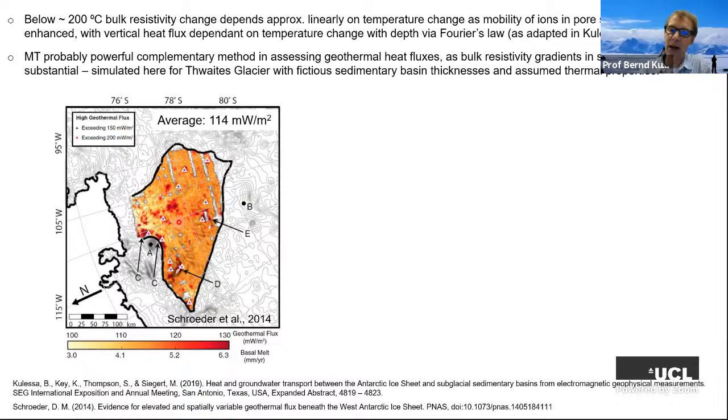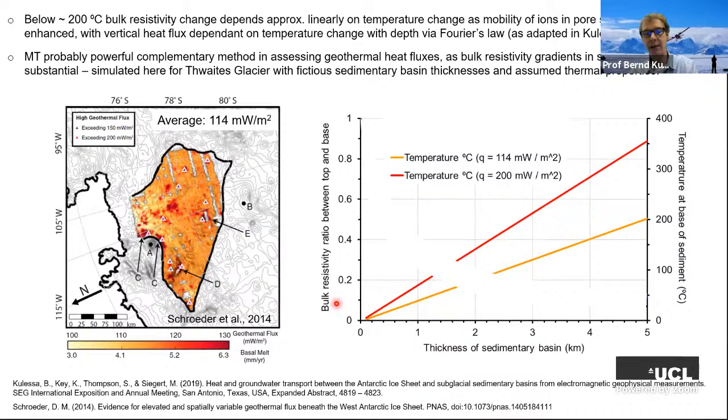So if I apply now my resistivity, temperature, and heat flux model from Fourier's law to these data here, then I can reconstruct the bulk resistivity ratio that we should have between the top and the base of the sedimentary basin, depending on how thick the basin is. And on the right side here, you can see the temperature at the base of the sediment. For the average heat flux, if we have a 5 kilometer thick sedimentary basin, we have a temperature of roughly 200 degrees Celsius. And if we have a 5 kilometer thick basin but a 200 milliwatt per square meter geothermal heat flux, then the temperature is much, much higher at the base of the sedimentary basin here.